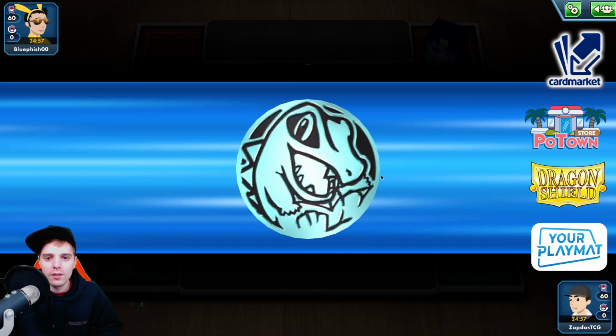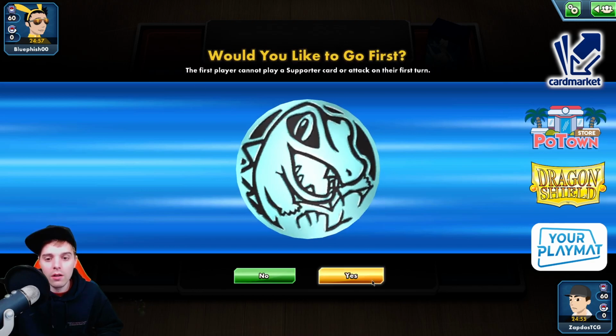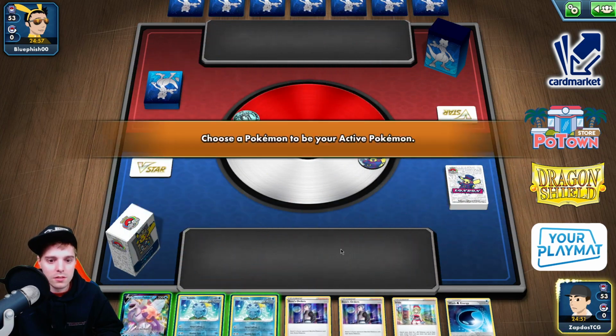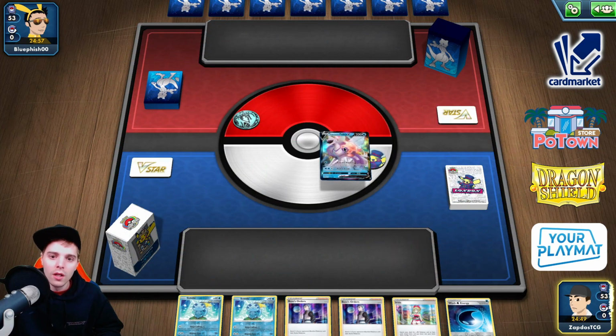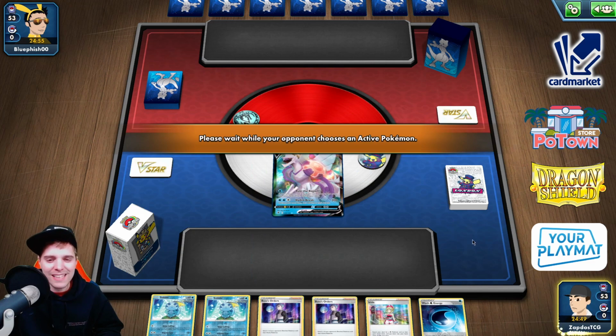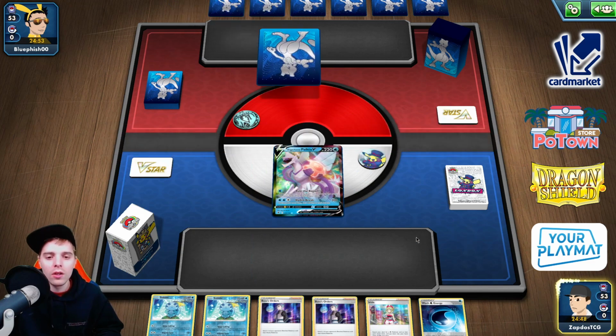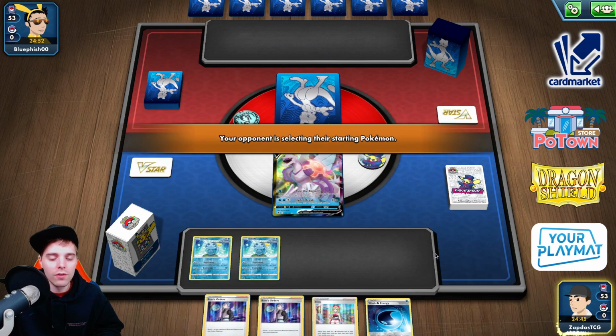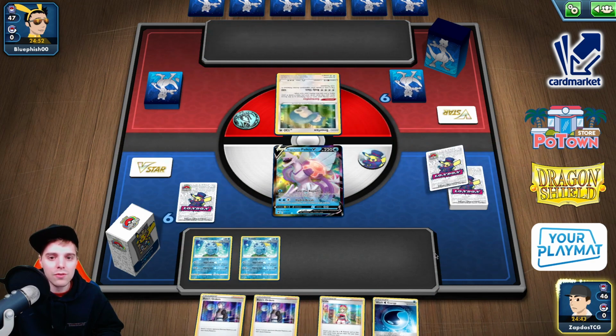And yeah, we win the coin flip. Let's go first, I suppose. Lots of quick balls, lots of battle VIP passes, lots of Sobbles. We go first, so we're gonna be able to swap huge damage. Palkia is still so strong. Still really strong here. Double up on the Sobbles here. I don't even care about Escape Rope, to be honest, because we have Scoop Up Nets.